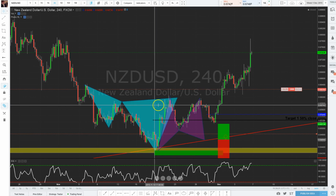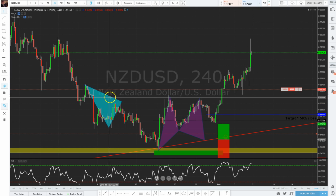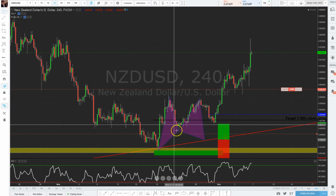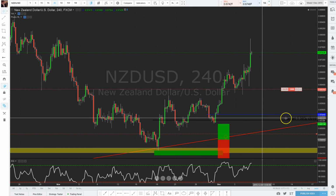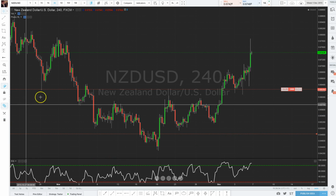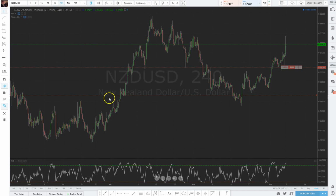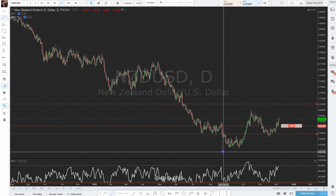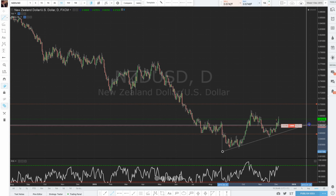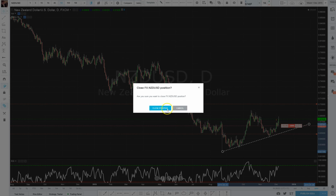We had two patterns here. These played out as they did. This one played out for target one. Didn't get a chance to get target two, but it's all good. This one didn't play out, so we'll get rid of that. In fact, I'll just delete the whole thing. But we did get a really good move. I'll go back out to this again and draw that trend line so you can see what's going on. I'll close that, that's not a real trade, just a dummy trade.